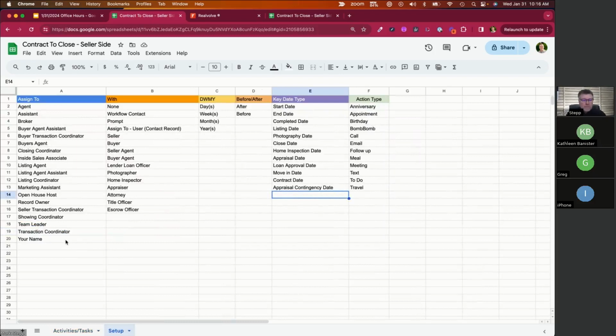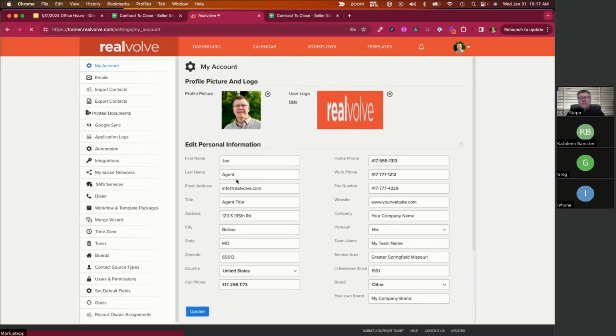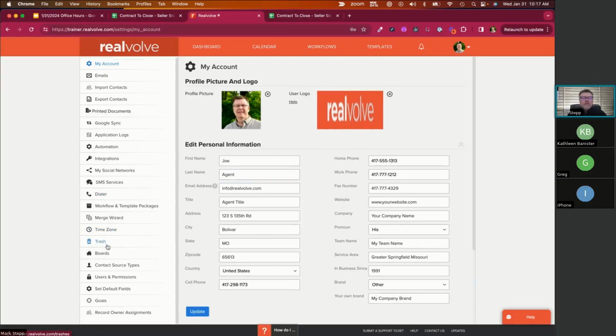The changes you're going to want to make in these. The first one is, there is a place here that says your name. And obviously, if this is yours, you'd put in your name. A lot of times, whenever I'm doing my Realvolve piece, my login information that I have in here, I think this is Joe Agent. Settings. Yeah, Joe Agent. And then any of your team members.